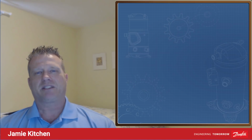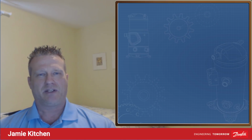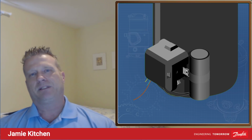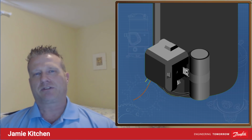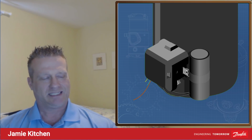So, a visual inspection: don't ignore the electrical side. It only takes a second to do a quick look. If anything looks out of the ordinary, find out why. The next thing is take a look at the start hardware. The start cap, and if it's there, if it's a high starting torque compressor, look at the run cap. Check their values, even during a preventive maintenance session. Check them, it only takes a second.